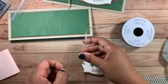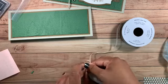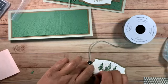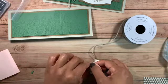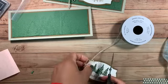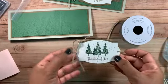I know this is supposed to be a masculine card, but I don't know. I love ribbon. I love twine. I love it all. Okay, there. Now I'll go ahead and make a little bow here. And I'll take my paper snips and cut that. Okay, and there's our tag. Isn't it beautiful?